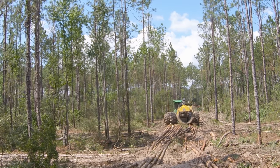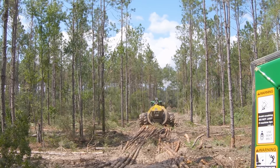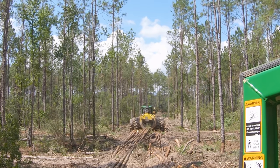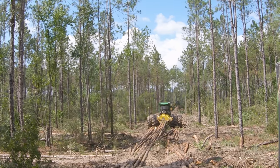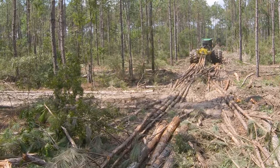So what we're going to do, I'm going to call him to stop, and I'm going to get him to go down that road and get a drag of wood, half a drag of wood, and bring it up here, and I'll end up placing it with the 853. It's going to be the most efficient thing to do, and I'll let y'all ride with me while we do that.